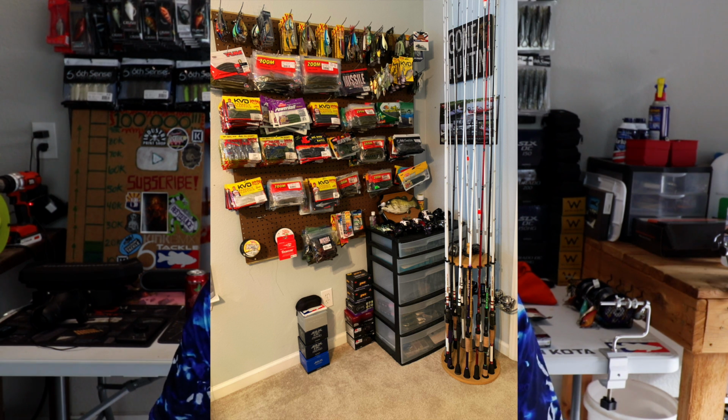It's not a massive arsenal by any means. He could continue to build this out and expand. I'd love to see some more 6th Sense. I see you have one little 6th Sense pack of soft plastics there, but that doesn't matter. I don't deduct from your score because you're not repping the 6. What I go off of is the composition of the photo, your tackle arsenal, cleanliness, organization, everything put together. And based on the way he presented this tackle arsenal, I'm gonna give this a 4 out of 5 Cheetos. Thank you, John, for taking the time to submit your tackle arsenal.